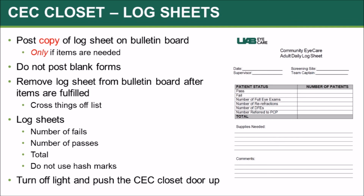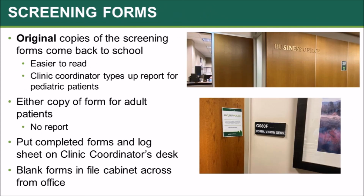You should turn off the light and push the closet door almost closed. You can leave it open for the afternoon team. If you are the afternoon team, the door should be locked once you hang the keys back up in the closet.